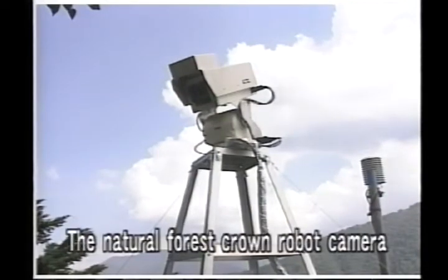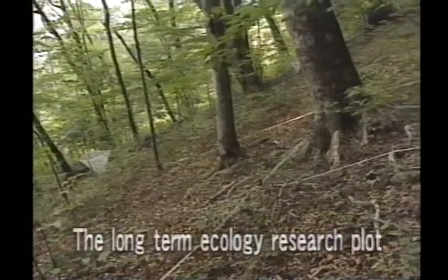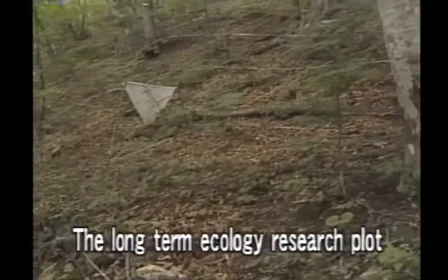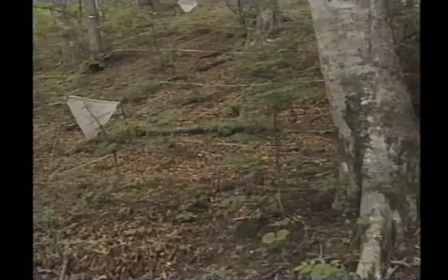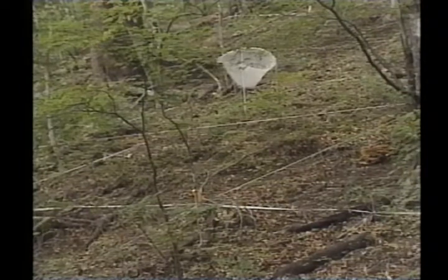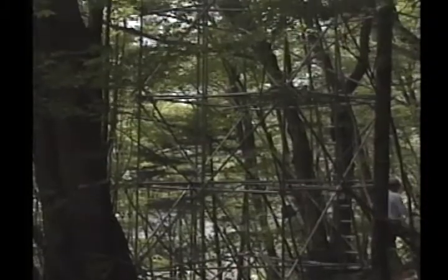First, let's take a look at the Natural Forest Crown robot camera. Since 1991, comprehensive research has been underway at the University Forest in Chichibu. To elucidate the ecosystem of a mountain forest, a research area has been set up in a forest of primeval beech and Japanese beech 1,200 meters above sea level.